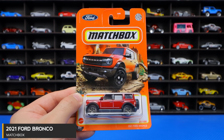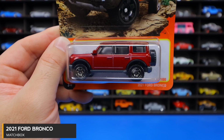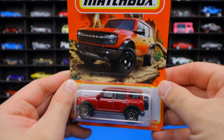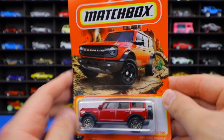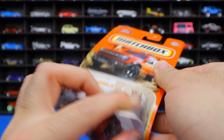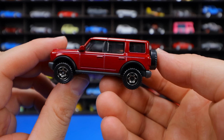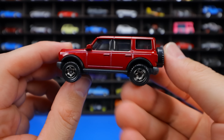2021 Ford Bronco. Check this one out in this nice looking maroon red color right there. So off-roady in the picture. All right, let's go ahead and open up and see what this Bronco looks like. These cars are becoming very, very popular in real life. A lot of people getting their hands on these new Broncos. I think they're really, really cool looking.